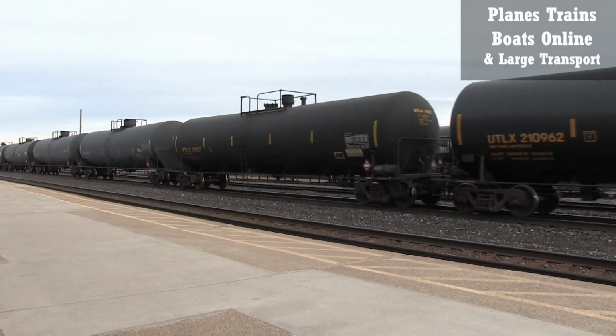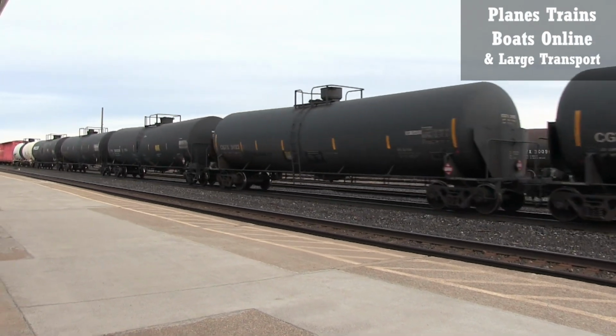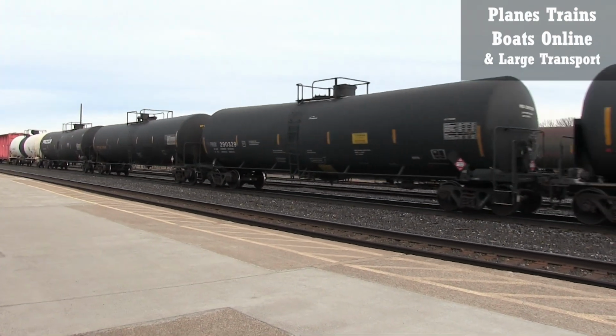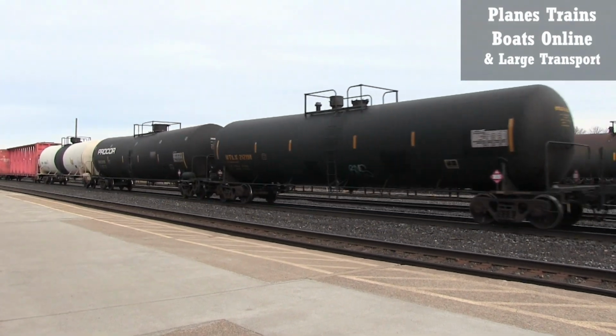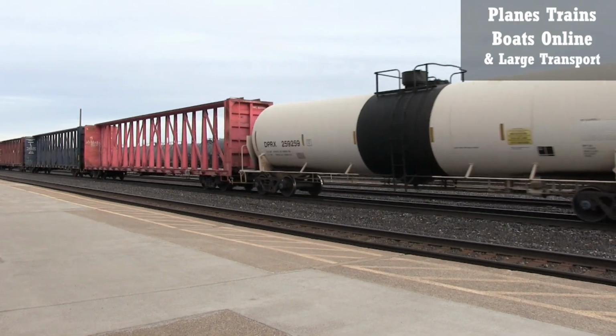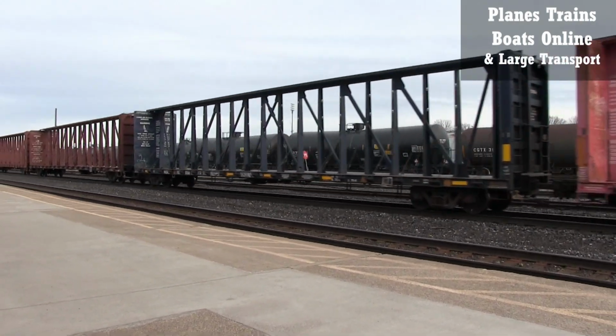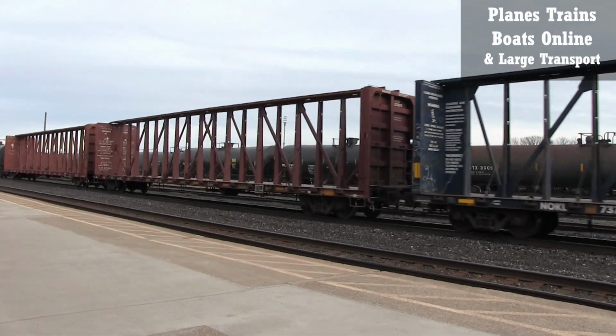I've been here for about 3 hours, and this is our fifth train, which is pretty good. And I think there's one or two more still waiting to go. Plus, not to mention, there should be some more coming from the States. They're back and forth.